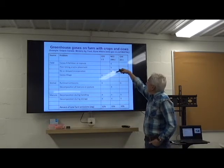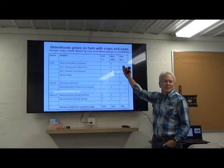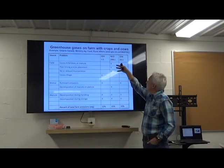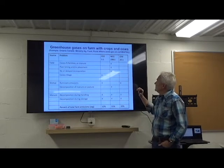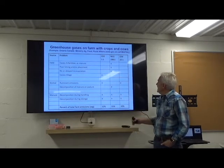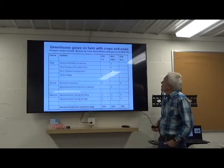Nitrous oxide, again, just like the methane in anaerobic systems, tends to be where you see the most. Some of this can come out in some parts of the nitrogen cycle from aerobic activities, but when you have flooded soils, you see much more of this. Anytime you're putting on excess nitrogen fertilizer, poor timing replacement, no or delayed incorporation, decomposition of manure, and manure handling, just like methane here, you see those things happening.